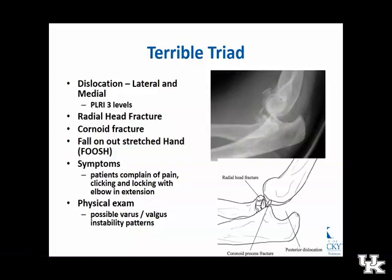A coronoid fracture, it's a large chunk. That's not such a large chunk, right? Still, most of the arcuate is intact. Might not be fixed. Might not be fixed. They knocked off this big chunk right there. That'll have to be fixed.